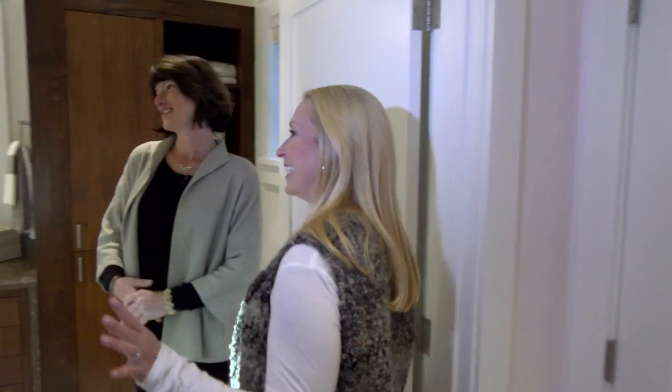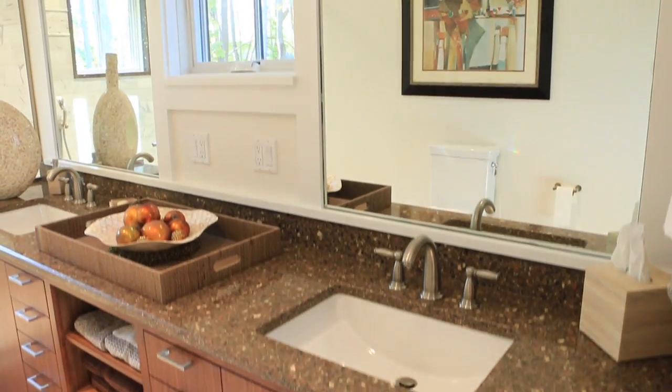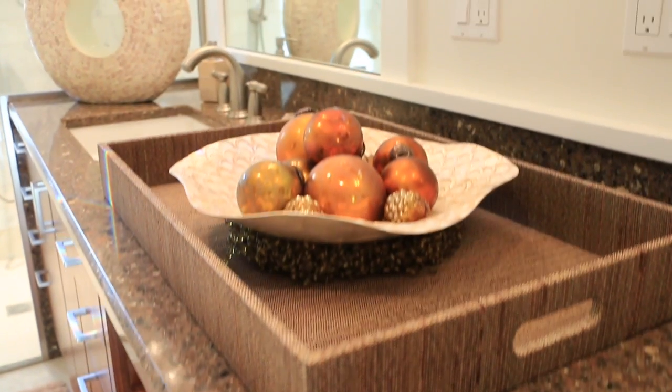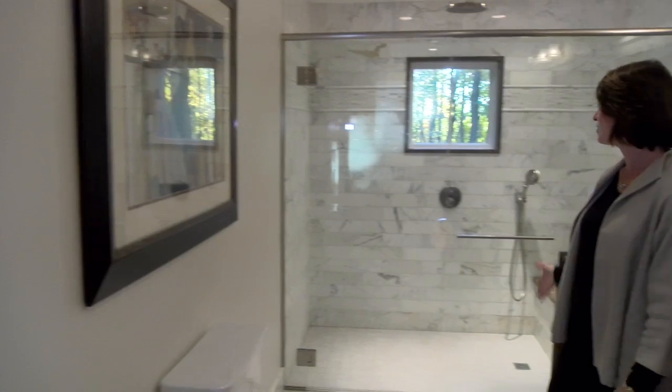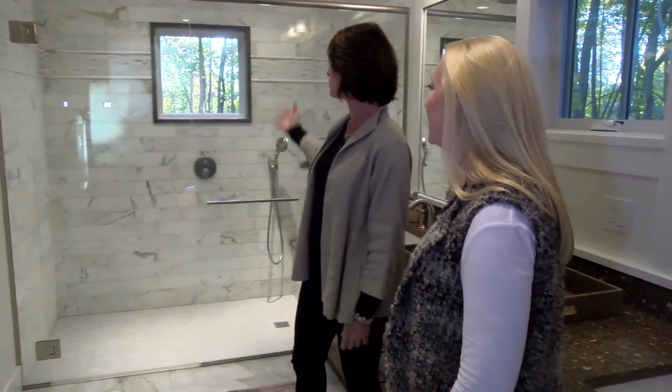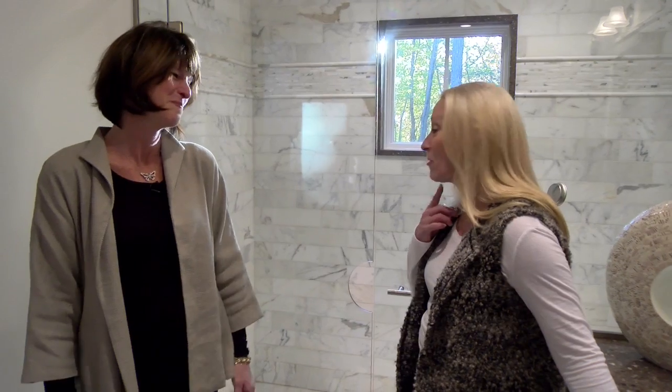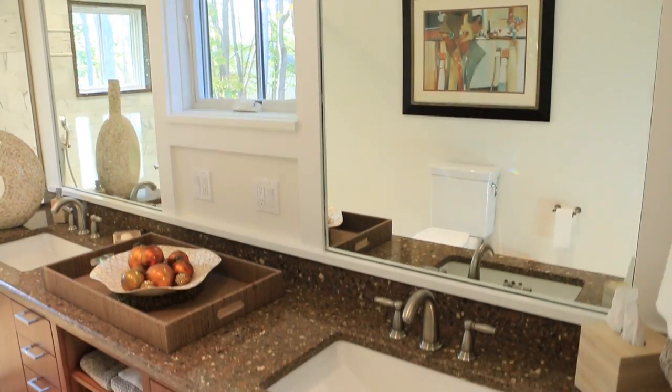I know the master bath is really spectacular. It is. There's lots of built-ins in here, and then the beautiful marble, and there's some beautiful tile work here too. We have the rain shower, which is great. Although it looks like a tricycle could come all the way in here and actually park right in there.